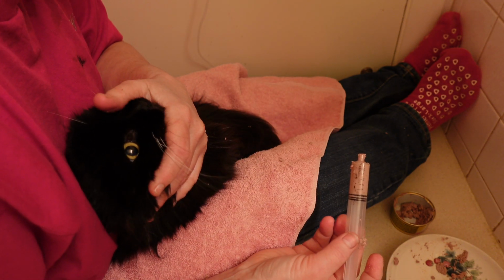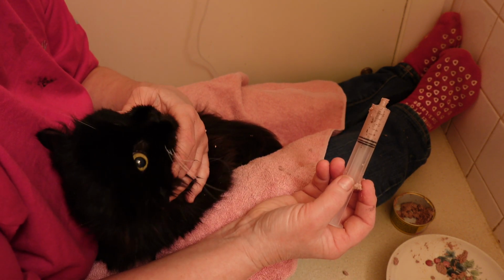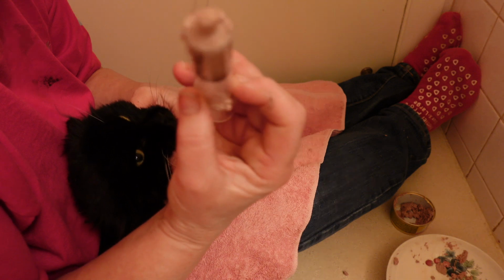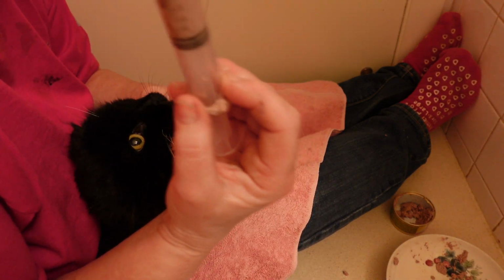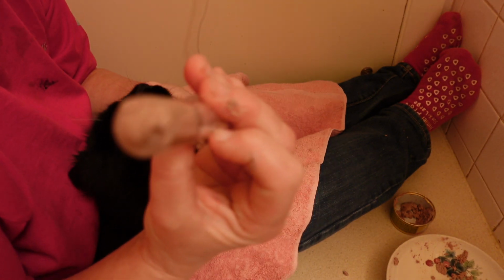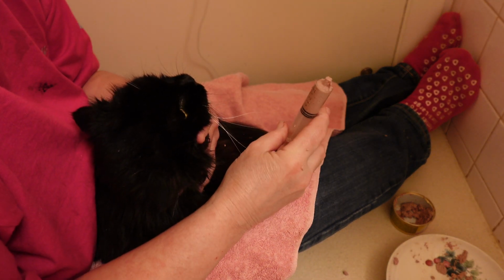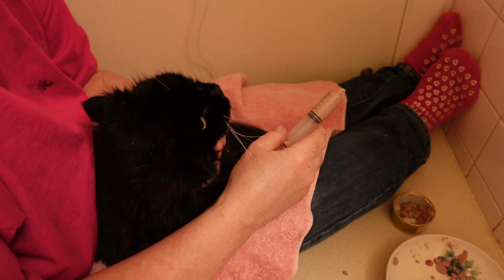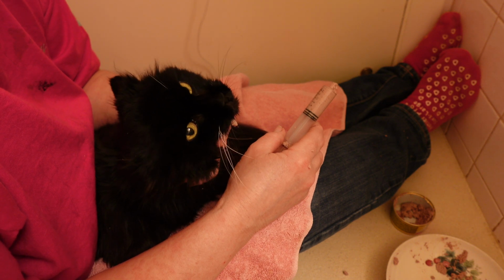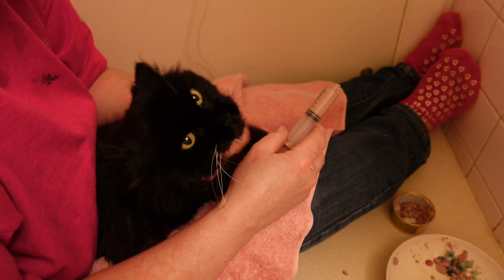Good girl. I kind of discovered this by accident, that this kitten food, I don't know if it's all kitten foods, but this Fancy Feast kitten food works really well in these syringes. I used to have such trouble with the other canned cat food. If I didn't have that special AD food, the other canned cat food just will not make it through. I even cut off the end a little bit to make the opening bigger, but it just will not go through. So get a little can of kitten Fancy Feast and keep it in your refrigerator as an emergency feeding.